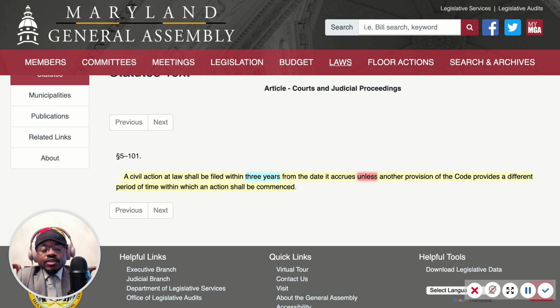This is why I always thought that the best answer was 3 years, but it may not actually be the best answer. As you can see, I have "unless" highlighted. That indicates that there are exceptions to this rule, and that would be if another provision says that, hey, in this case, it's not 3 years, it's 7 years, or whatever those exceptions may be. So the issue here became, are there any exceptions that are applicable to landlord-tenant situations? I had to search and see if there were any rules that would, in essence, trump or replace this rule.